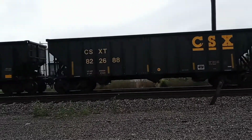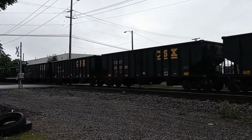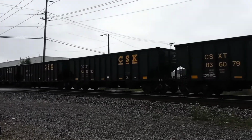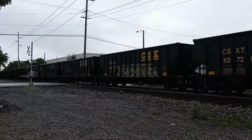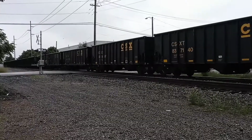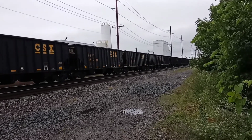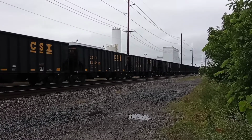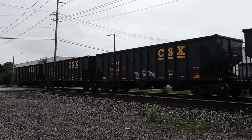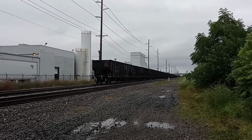A CSX unit hopper train, led by a single ES44AC. It's been a while since I've seen a solid train of CSX hoppers. A few minutes in, and still no sign of a DPU. As it would turn out, this train was running with only one locomotive, so it must have been empty. About 3 minutes later, the end of the train goes by here. It would be another 40 to 45 minutes before anything else showed up.